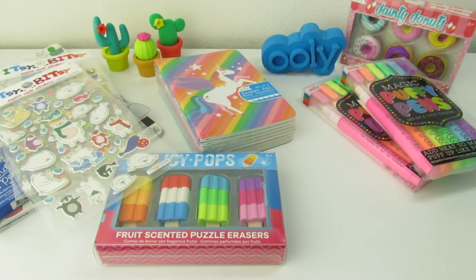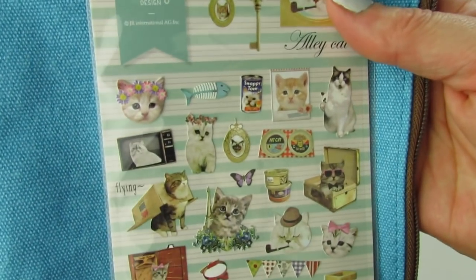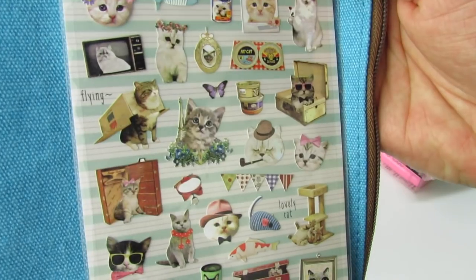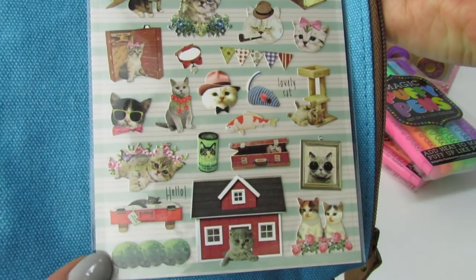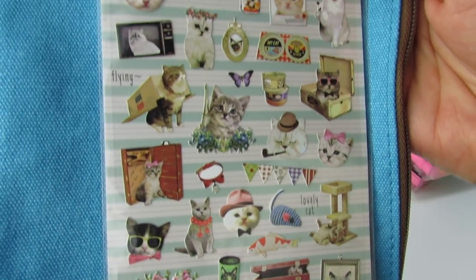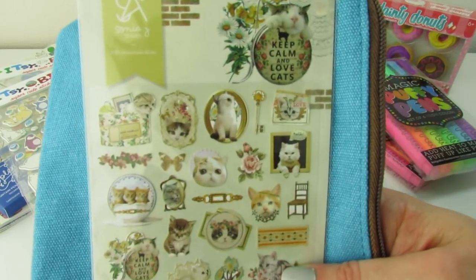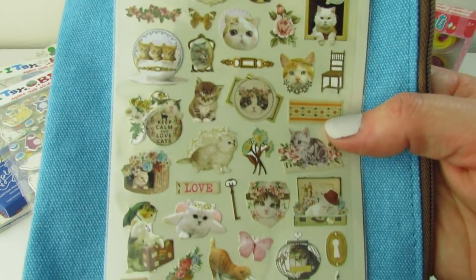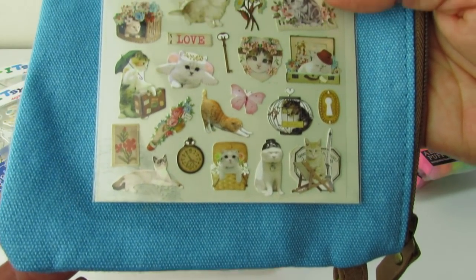And then we have some cats. These are by Sonia J. They have sort of a vintage feel to them, and they're very well done. They're really, really nice stickers, you guys. You will not be disappointed. And then we have this set titled Keep Calm and Love Cats. So cute. All the flowers and butterflies.